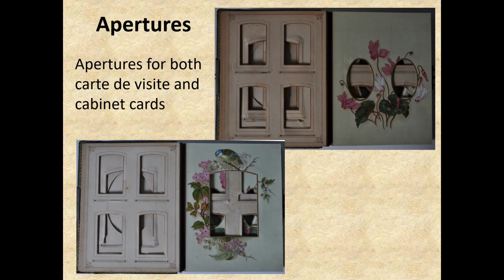But you can see other pages are just plain around the aperture. But look at that, a little cyclamen, everything. A lot of the pages would be plain, but then you'd have some of these decorative pages.